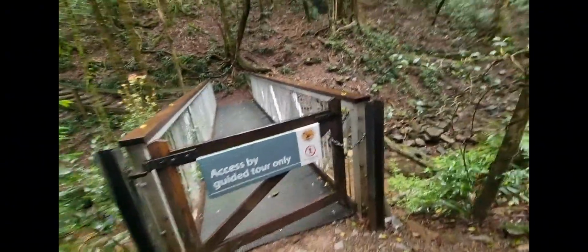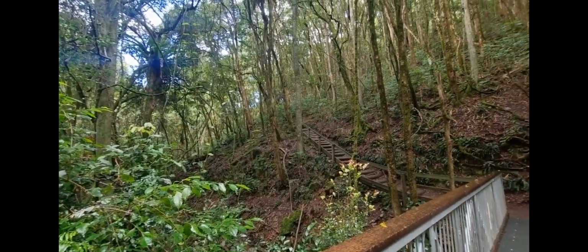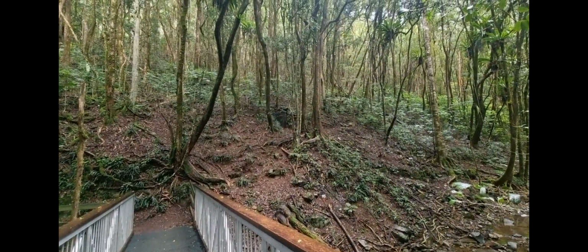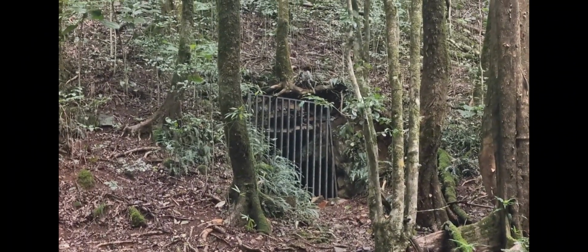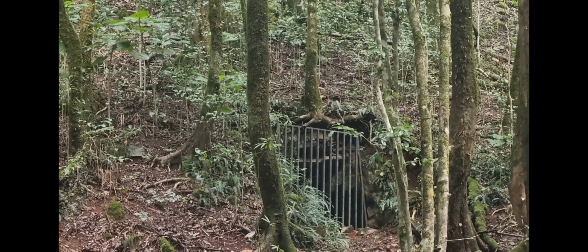So this goes down to one of the mines and you're not allowed to go down there. And it does look like a really cool track, zigzags down along the creek, and there's another bridge further. But up here, there's a mine. So that's that part of the old gold mine. Yeah, you can't get at it.